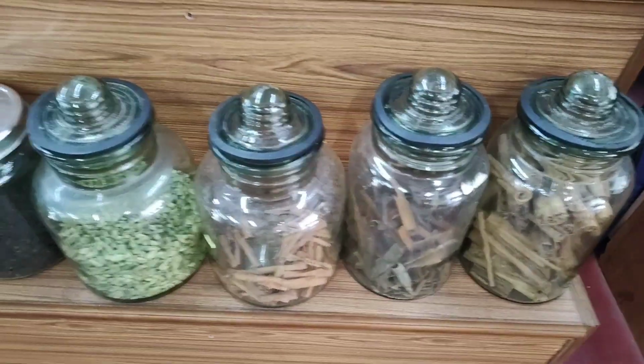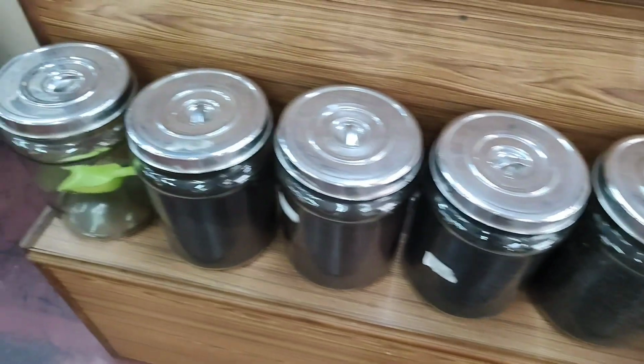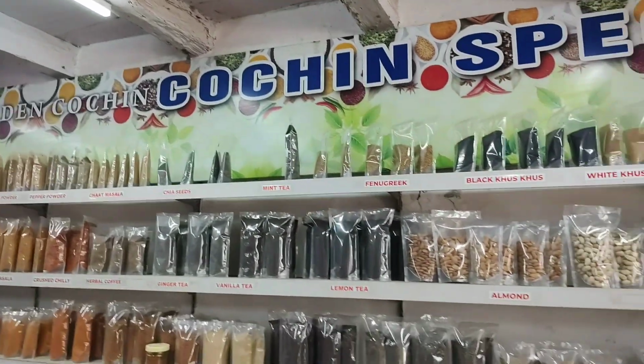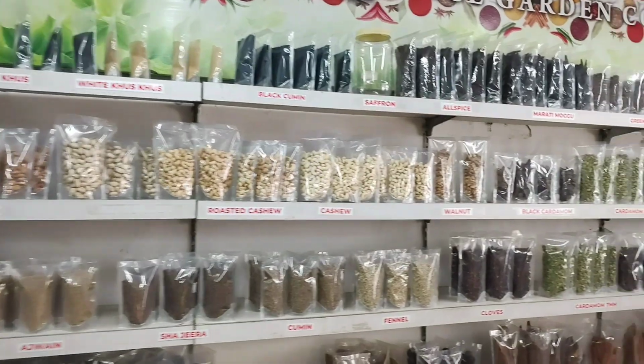Mattancherry has been a prominent trade center for spices, particularly during the colonial era when Kochi was a major hub for the spice trade. The spice market reflects this rich history and the region's reputation for producing high quality spices.